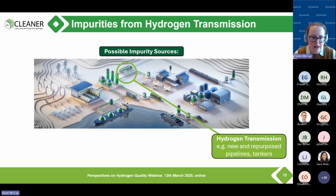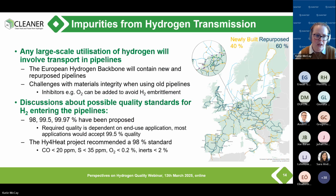Next, I want to talk a little bit about hydrogen transmission. Here we looked at transmission in tankers. First of all, this is quite a simple transmission method because you can expect more or less that whatever you put into the tanker, you get out at the end. So it's quite simple. But also we looked into new and repurposed gas pipelines. So as we can see, any kind of large-scale utilization of hydrogen, either throughout Europe or globally, will involve a lot of transport of hydrogen from one location to another.